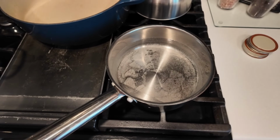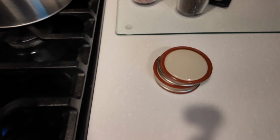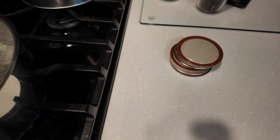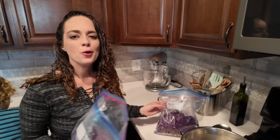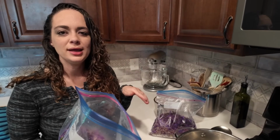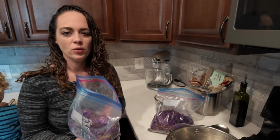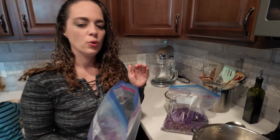We're also going to bring up this pot over here to a boil, and we're going to place our lids in this pot here. That way we make sure that our lids are warm and the wax is warm before we put it on. Okay, so our water is boiling, so we're going to go ahead and add the flowers. And we already measured it out to 8 cups, and we're going to boil these for about 8 minutes.